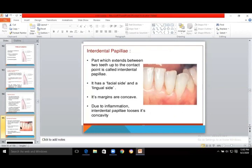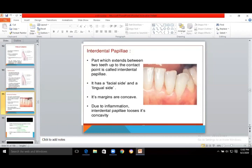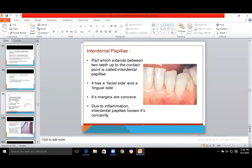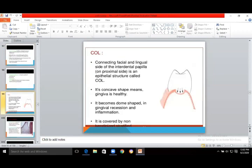The margins are also concave; due to inflammation, the interdental papilla loses its concavity. The col, connecting the facial and lingual sides of the interdental papilla on the proximal side, is an epithelial structure called the col.